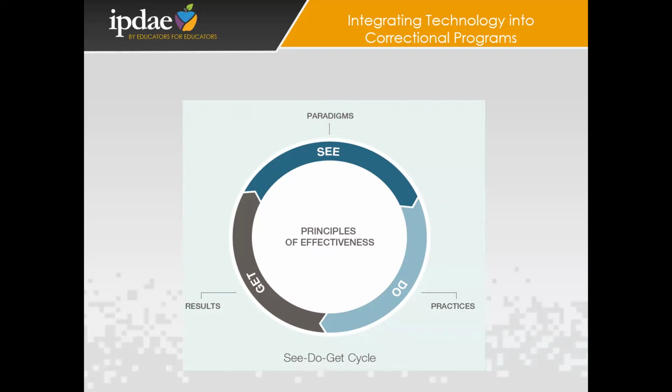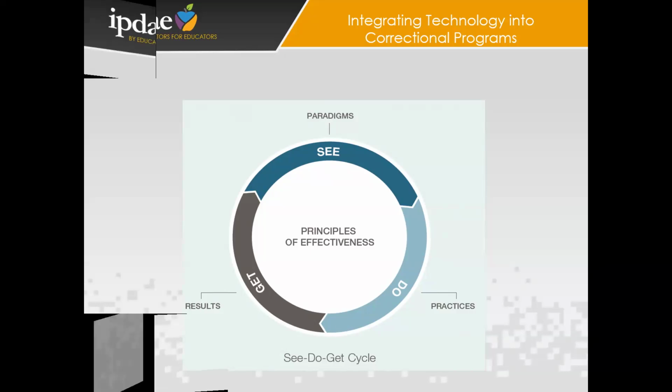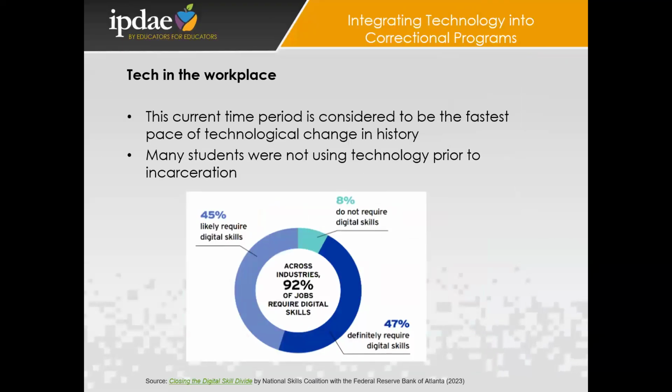And so anytime we ask students what they want in life, they typically say things like they want better relationships with their family, they want money, they want employment. And of course, they say things like they want to be free and to be released. And so we look at what students need.